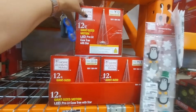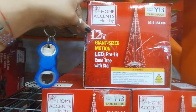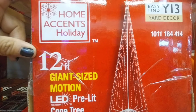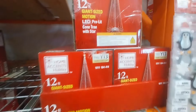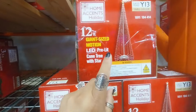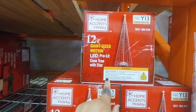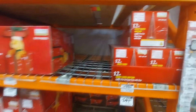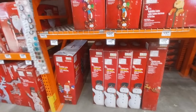And they also have the 12 feet giant science motion LED pre-lit country with a star. Look at that. Look at babe. This is $179. Now, this is beautiful to have. But you can DIY this and get you the lights and do it yourself. Maybe it will be a little bit more affordable. But if you have it, hey, more power to you.